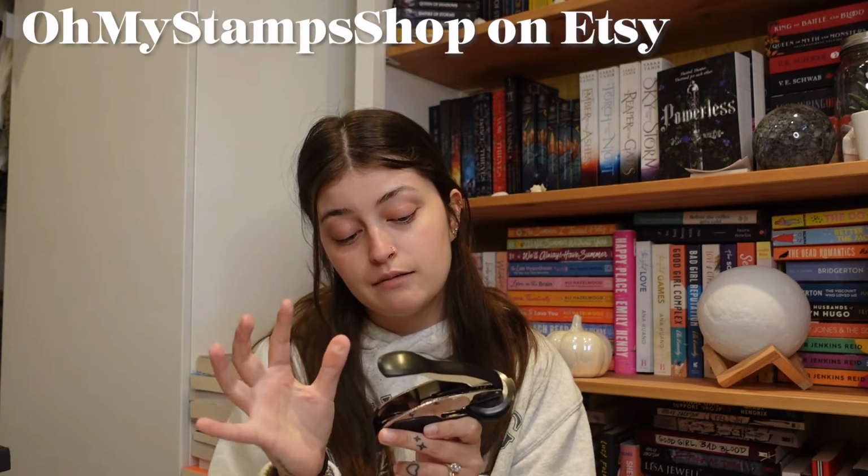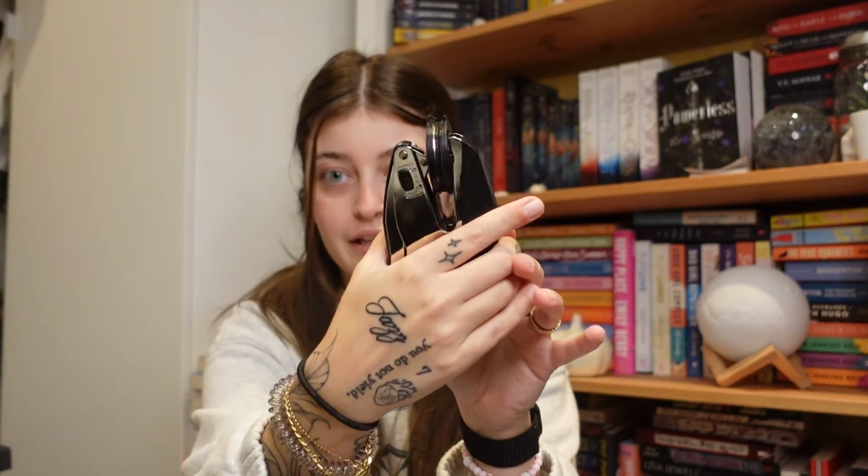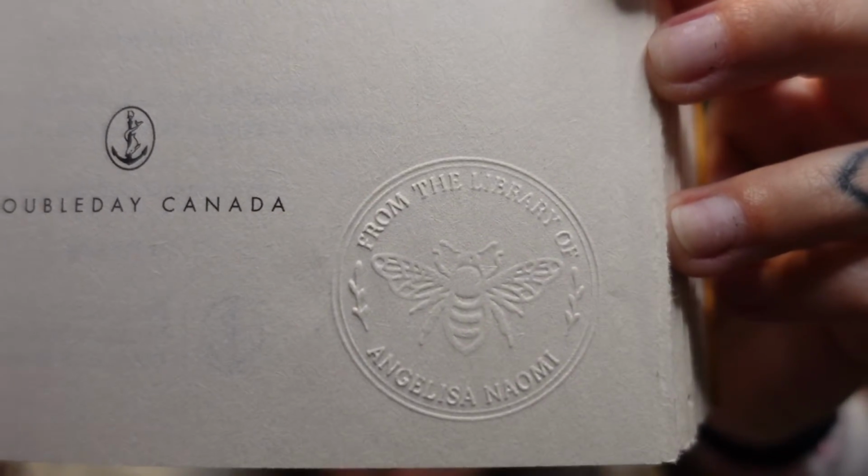I got two more things to show you. The first one is something my best friend got me for Christmas or my birthday once, when I really started to get into books and collecting books, and it's an embosser. It's from Oh My Stamps. I'll see if I can find them on Etsy and link them down below as well. It looks like this, and you just clamp and you can emboss, and I'll show you what the embossment looks like. I think I have one right here. So that's what it looks like.